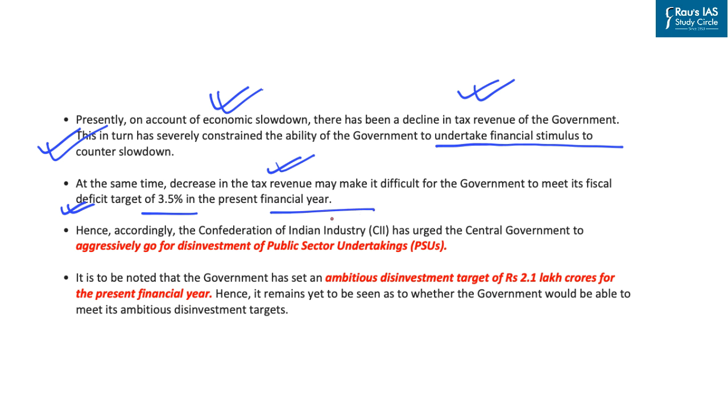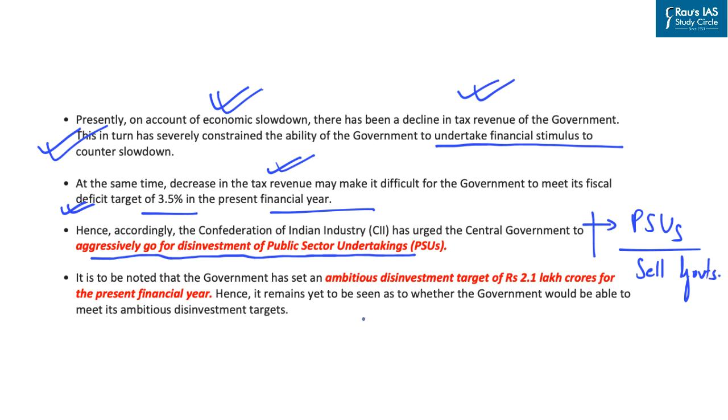So considering this economic slowdown and decreased government revenue, the Confederation of Indian Industry has urged the central government to aggressively go for disinvestment of public sector undertakings, that is, sell part of the government undertakings or PSUs. Now, in this regard, it is to be noted that even the government has set an ambitious disinvestment target for itself of rupees 2.1 lakh crores for the present financial year. That is, the government aims to earn rupees 2.1 lakh crores by the disinvestment process. So overall, it remains to be seen whether the government actually achieves this target and whether it aggressively goes for disinvestment to generate revenue.